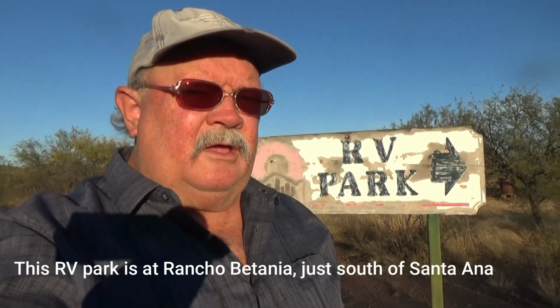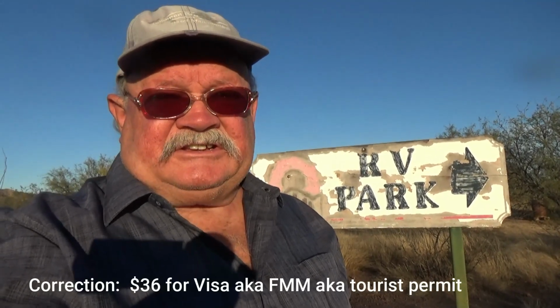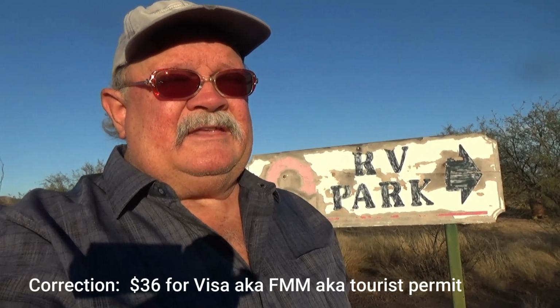Well, folks, we are at our RV park on the first night in Mexico, and let me give you some numbers from getting the visa and the vehicle permits. The visa, which they actually call a tourist permit, is $6. That was easy to get. And then you go from one office to a second office to finish the paperwork. And then you go to a third office to do the vehicle permits.